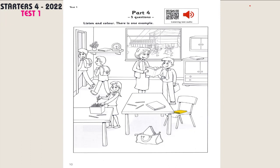Four. Can I color the book on the table now? Yes, you can. Color the book on the table blue. Okay. I like that color. Me too. It's my favorite color.